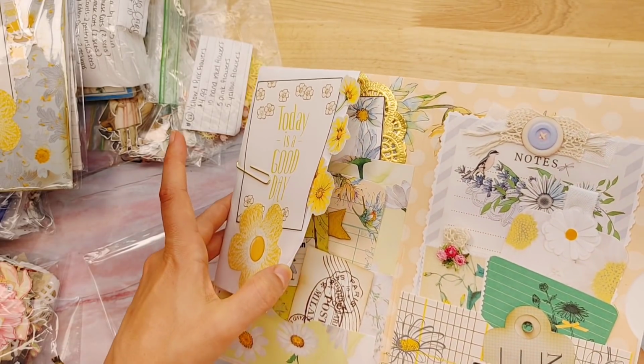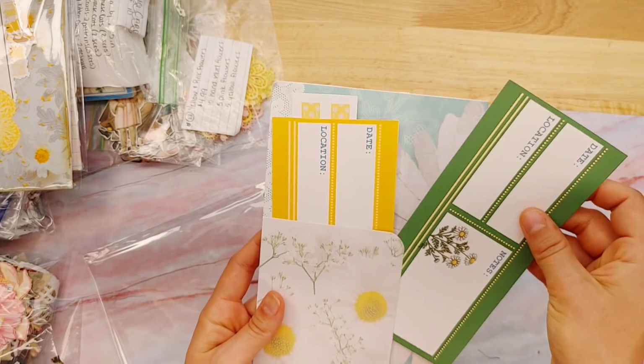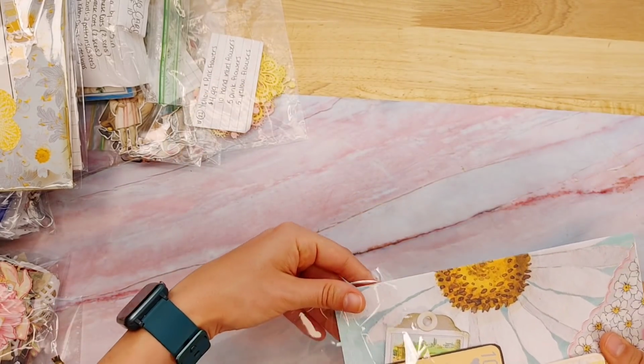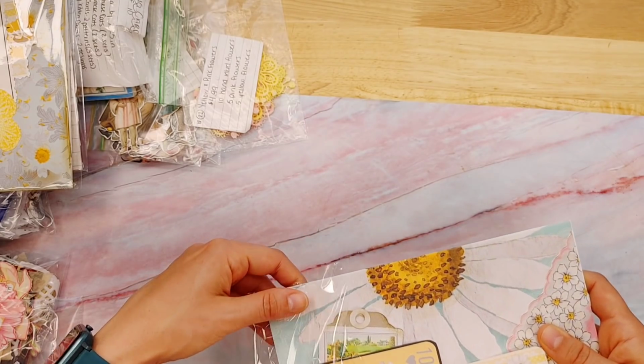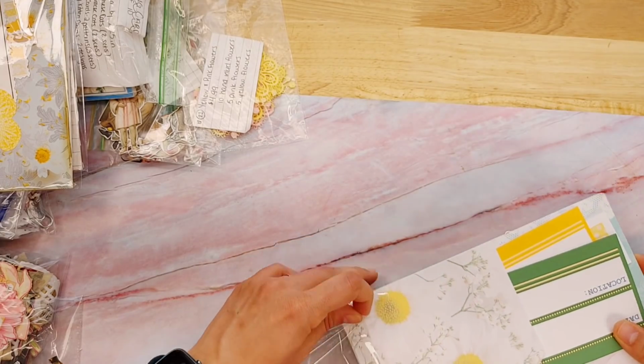Look at all these pieces of ephemera that you get in the pockets. So pretty. You have an ephemera kit all ready to go. Now, I'm not going to open all of these up because I believe they're all daisy, farmhouse daisy themed.